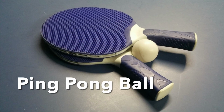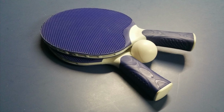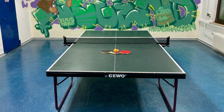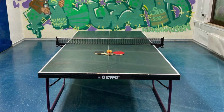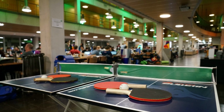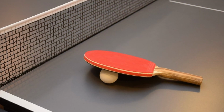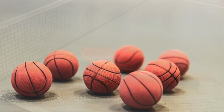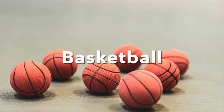Here's a little white ball. It's a ping pong ball. A ping pong ball is hollow inside, used in playing table tennis. So it's almost like tennis on the court, except it's played on a table with a paddle and a light hollow ball. What are these orange big balls?